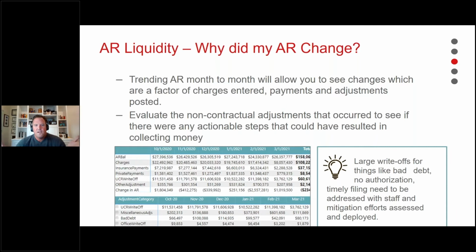AR liquidity. This is another thing that I look at on a consistent basis, is that I try to understand when AR changes, why did it change? Now, obviously, I would love it to be all due to payments, but that's not always the case, right? So when I ask in the sales process, or even our clients prior to using our analytics tools, how did you look at month over month changes in AR? So for example, in this screenshot below, from February to March, we went from 24 million to 26 million. Now in March, we've added 8 million in charges.